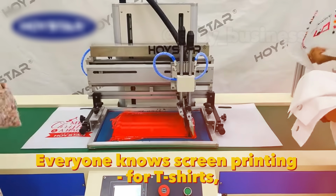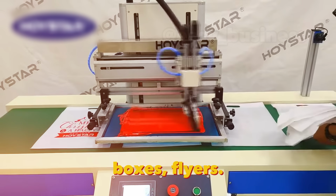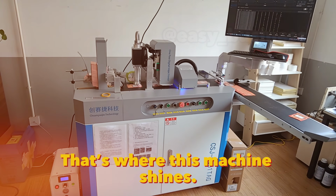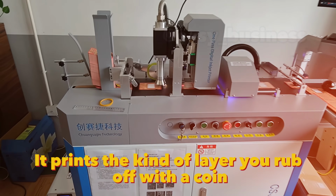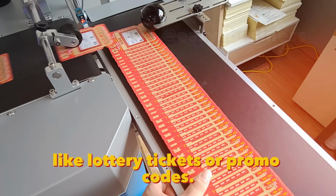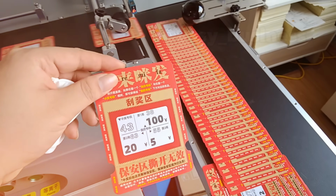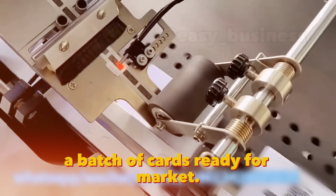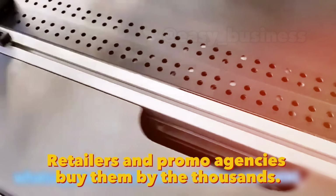Everyone knows screen printing for t-shirts, boxes, flyers. But what about scratch-off coatings? That's where this machine shines. It prints the kind of layer you rub off with a coin, like lottery tickets or promo codes. You control the thickness, area, and speed. One pass, and you've got a batch of cards ready for market. Retailers and promo agencies buy them by the thousands.